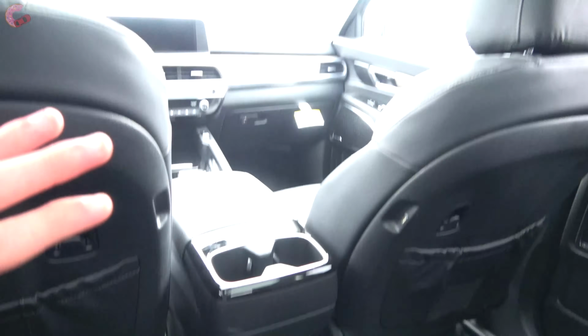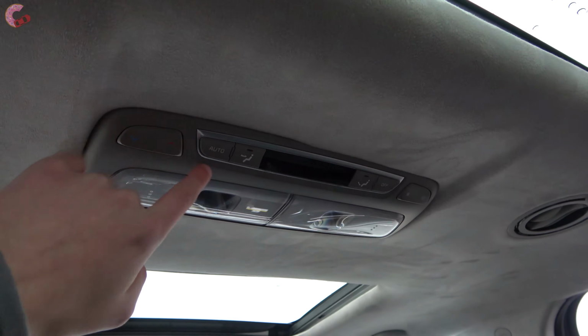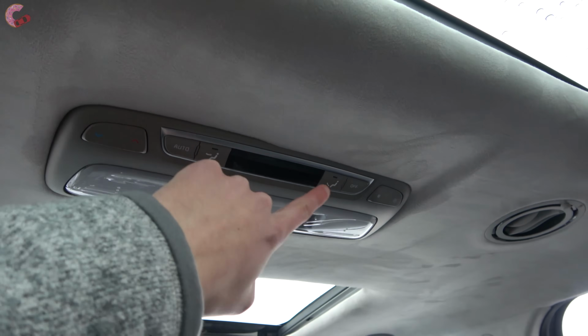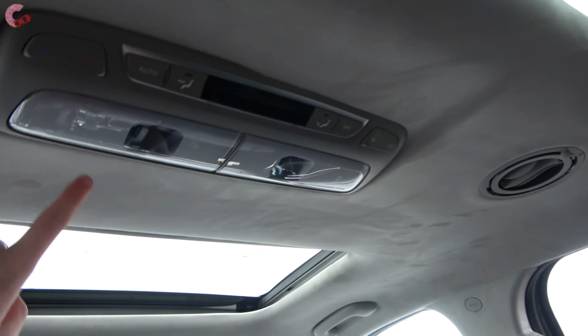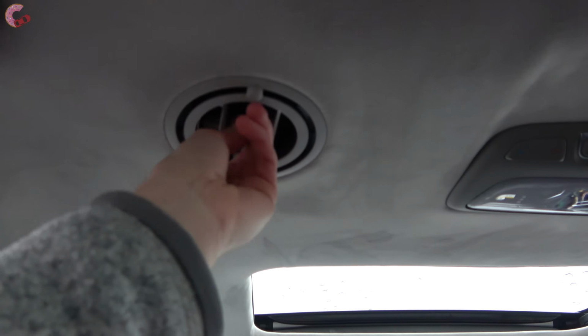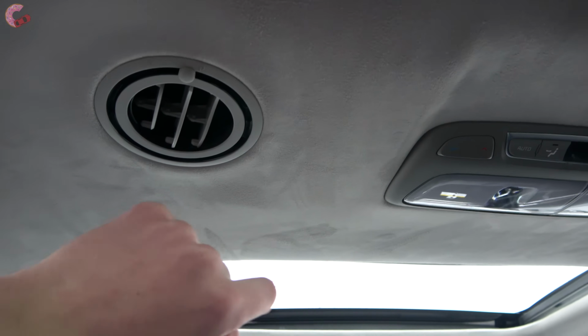Now, your main features for your rear vents are up here on the ceiling. So up here you do have controls for your tri-zone climate. So you have your temperature adjustment as well as your zones and the fan speeds. Now you do also have some LED lighting. And all models will have these rear vents, even though the 3-zone climate is reserved for the upper trims.